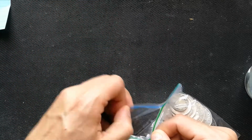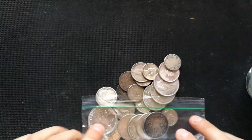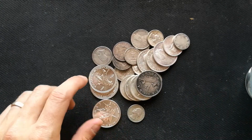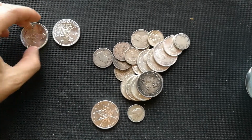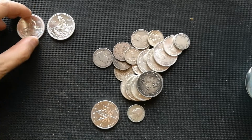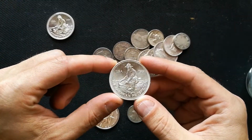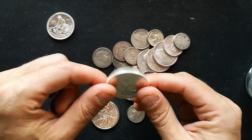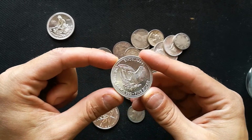I don't think it is gonna take too long today, so I won't make a cut here. We have a nice mix of some US stuff here, some bullion and a bit international stuff and Canadian. Let's start with the bullion here. We actually have two 1984 prospector rounds, Engelhardt. And those ones are very popular stacker rounds. I think this is the second year. They introduced those in 1983, and they are a beautiful design on the front and with the American Eagle on the back. And I'm a huge fan of those.